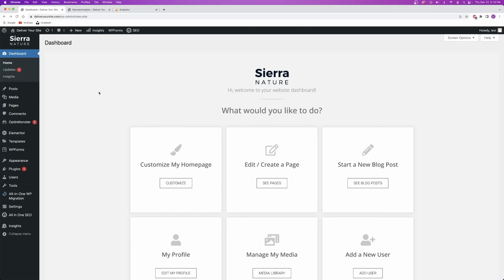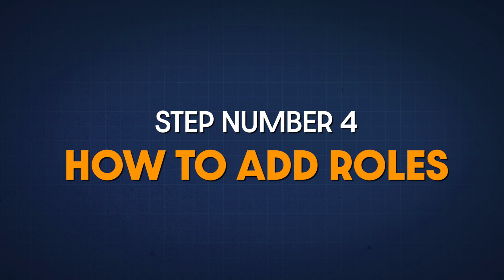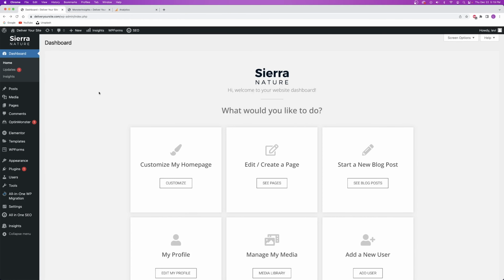All right, guys, so now that we have Monster Insights on the website, we can move on to step number 4, which is to add new user roles to your website. So maybe your client has multiple employees or people who work for them who need access to the website with different levels of permission. Well, we can do that.